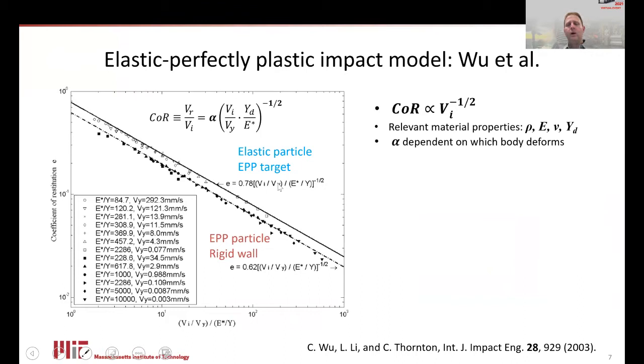But in terms of quantitative understanding, one of the first things you can do is take those response curves, the coefficient of restitution plotted against the velocity, and you can analyze them. It turns out that there is in fact a really universal and interesting scaling behavior that emerges that we see in a lot of our experiments, and which was explained by Wu et al. back here in 2003.